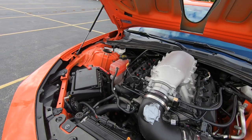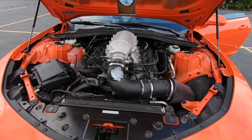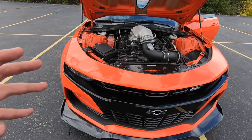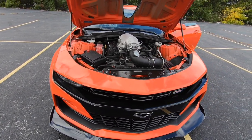My tuner, Prey Performance, is very backed up with heads, so I couldn't get ported heads from them. So I think I'm going to go with Texas Speed heads. I don't want to ruin too much. I'm thinking maybe Black Friday. I heard they got really, really good deals.